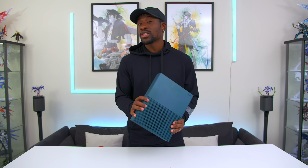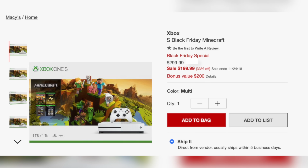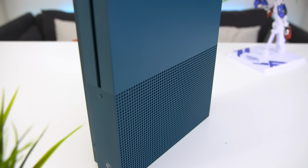But moving on. Now, you know we gotta talk about Xbox, and the Xbox One S is actually on sale for $200, just like that PS4 Slim, but it's bundled with Minecraft. If you buy it over at Target, you also get a $20 gift card that you can put towards anything at Target, so that's even more savings there.